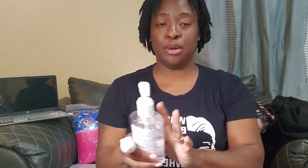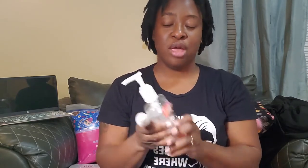I also have hand sanitizer. I keep hand sanitizer even before the pandemic. I always have hand sanitizer on my table. I used to put vinyl on it and dress it up for the holidays. Like I would have the green one and put the Grinch face on it for Christmas and stuff like that, but I haven't really done it in a while.